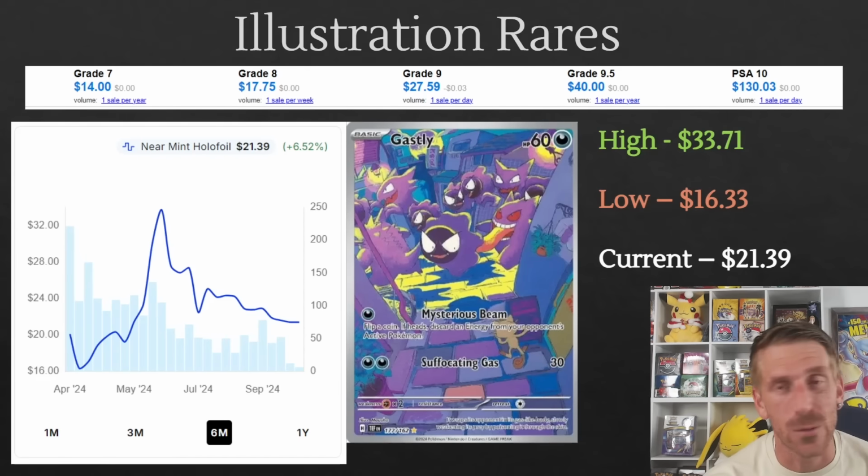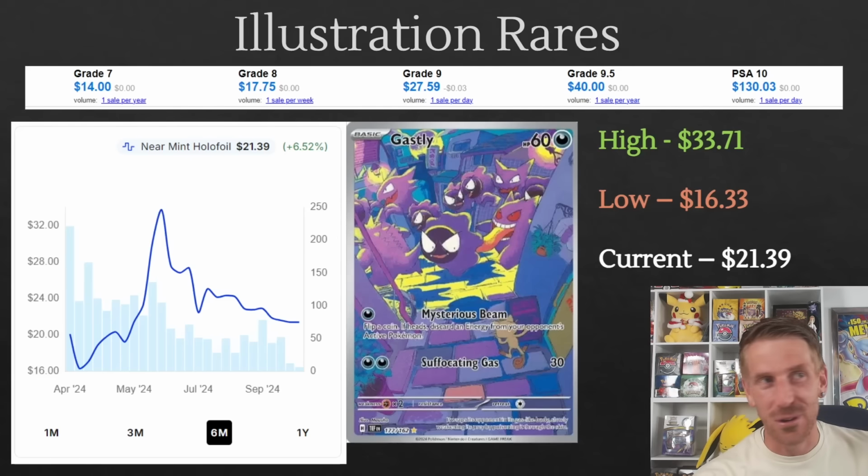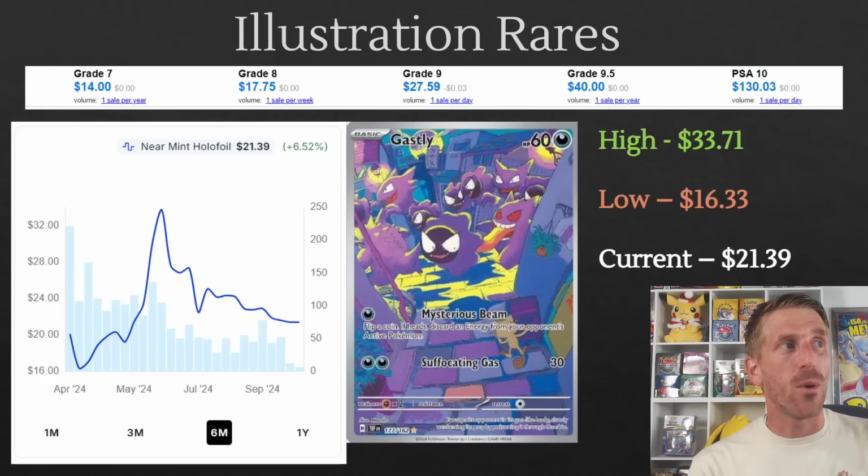Here's the Ghastly from Temporal Forces. This one has caused quite the stir all over the Pokemon community for a very long time now. Ever since release in April of 2024, this is down to $16.33. It's pretty much right where it started out when Temporal Forces released, but it's been up and down ever since then. You can see at one point in June, when there were a lot of buyouts happening, it jumped all the way up to $33.71. So basically doubling in price, and now it's retraced quite a bit and continuing to trend downward.